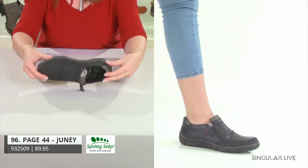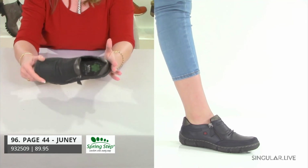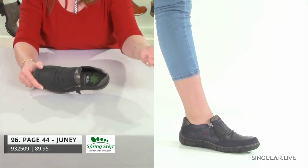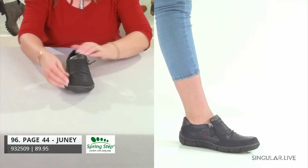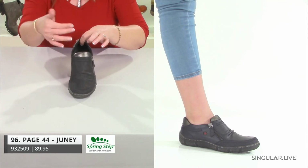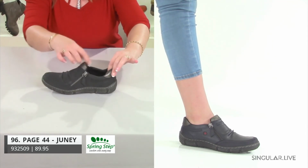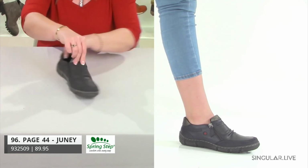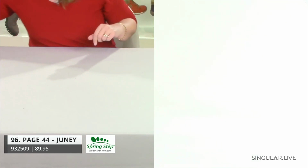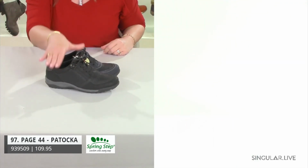So when we were talking about the technology, I showed it to you on the outsole, and look, you can see it really clearly here on that insole. This is style Junie. We've had her before, and just a nice, very easy, understandable classic core casual style, side zip that's functioning. And of course, there's your inside V elastic.